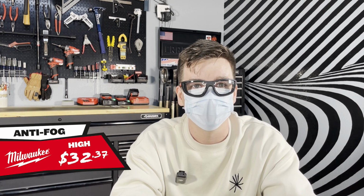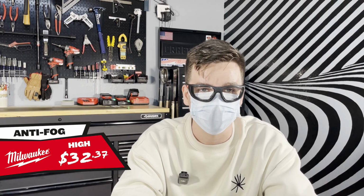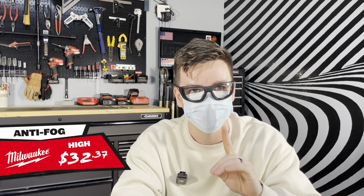We have the $32 Milwaukee's. Now, I'm talking, I don't see a bit of fog. Either that gasket is working, or there's better lenses on these than the previous ones, but this one is definitely a pass. Well, before I say that, let me do the breath test.